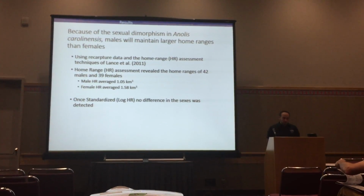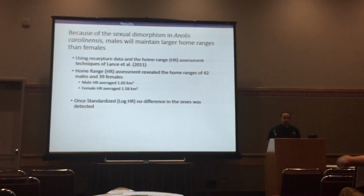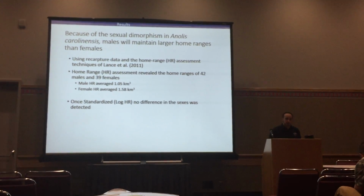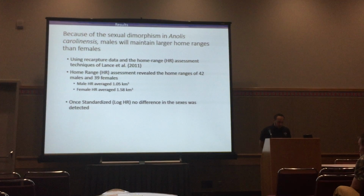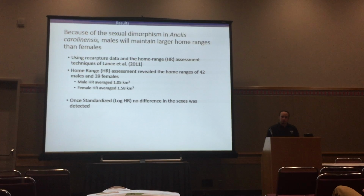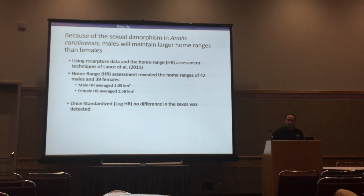And what we found, of those 848, we were only able to look at 42 females and 42 males and 39 females because we captured them more than once. And what we found was an average home range for a male to be a little over 1 kilometer squared, and for a female it was a little more, it was 1.5 kilometers squared.